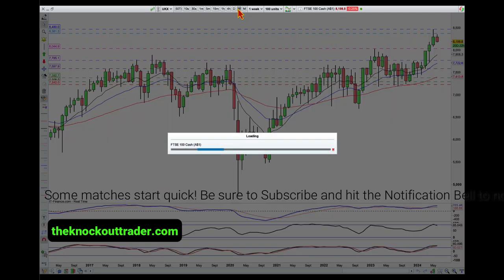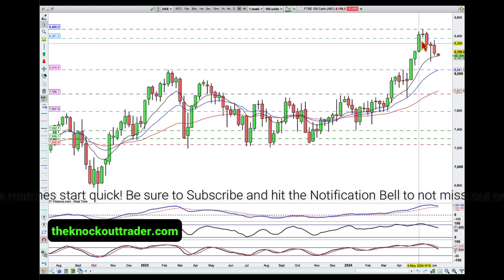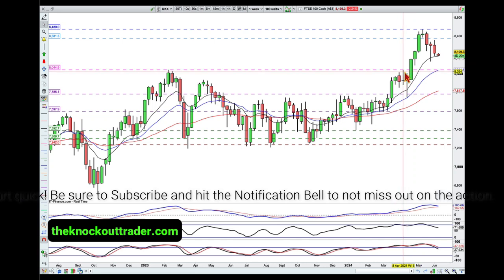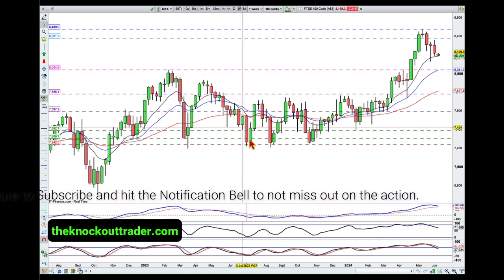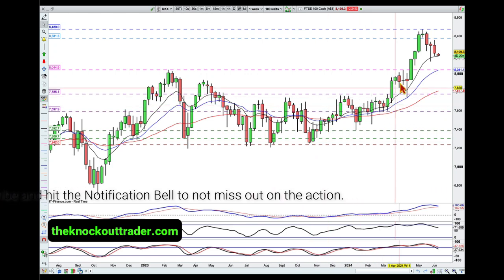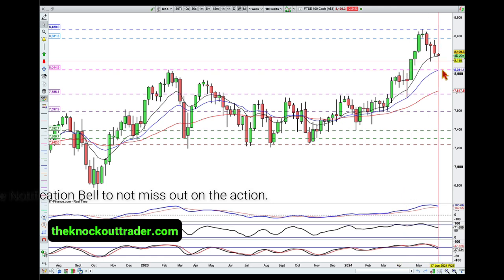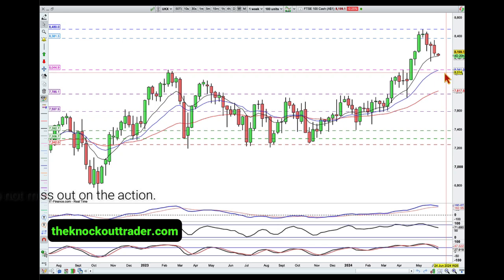Looking at the weekly, we can see that there's a level here that we broke through and are currently pulling back to. This level, this pink line, was also the previous swing high before we embarked on this very long sideways time and then broke higher. So I like this area as a potential area for the market to pull back into. It's also in and around that round number of 8,000.